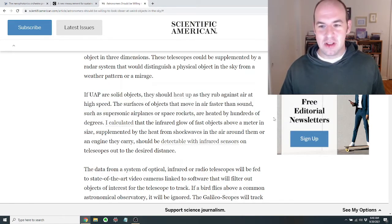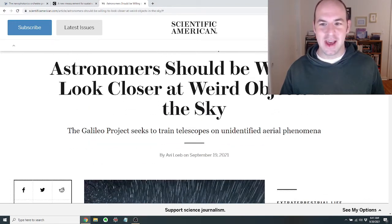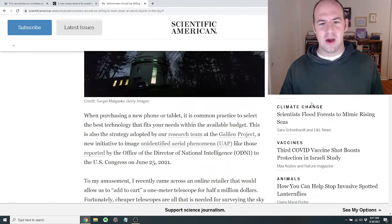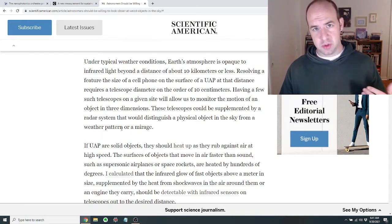But overall, it's a pretty interesting article, and I'm excited to hear that there are projects like this where astronomers are open-minded enough to actually look at the weird objects in the sky. It's a really good point overall, just about the camera apertures of cell phones, that they're a couple of millimeters, compared to a really legit telescope that is going to have a diameter of 10 centimeters or more to be able to resolve small objects from a long distance.